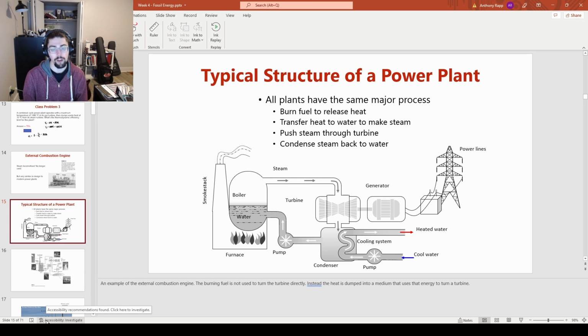They are very, very, very common to see. But in any sort of power plant, not even necessarily just a fossil fuel power plant, you start with water, you've got your fuel burning, generating heat, it boils that water into steam, the steam turns a turbine, spins a generator, generates electricity. That comes back into a condenser system that condenses that steam back into liquid water.